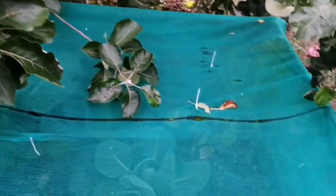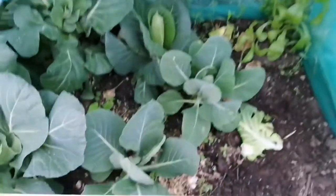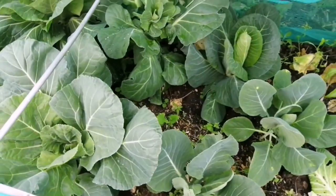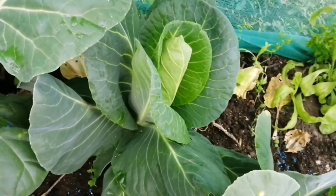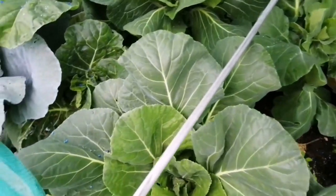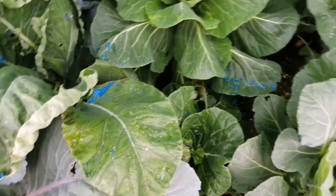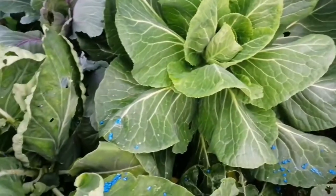Let's look into the cabbage bed. I've harvested two of these now. It is a little bit weedy, but we're just going to let it be because the cabbages are going to hold their own. There's one over there that's starting to heart up. I think that is a Greyhound or a Wheeler's Imperial. It's one of the pointy-headed cabbages. And they're getting a little bit slug-nibbled, so I've put down some organic slug pellets, which is what those blue dots are. They don't work as well as the other pellets, but they're kinder to the wildlife.